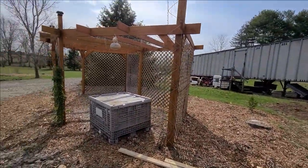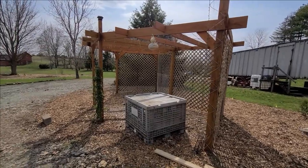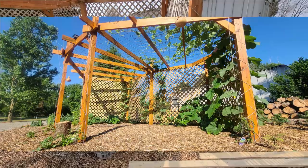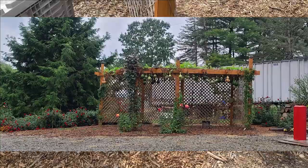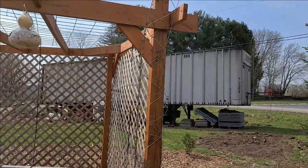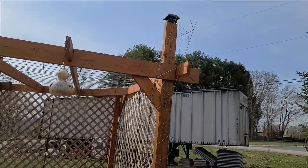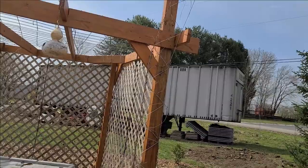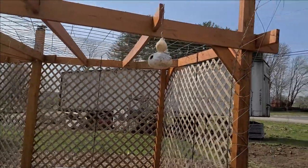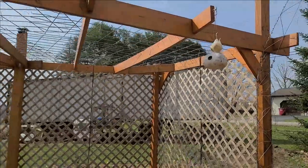This area is the pergola. I use this pergola for gourds mainly, and some flowering vines on the front. The first vine here on the right post is a silver lace vine, and it's running up a channel of Durawall just to help it climb up the wooden post. There's one of my birdhouse gourds I made last year.